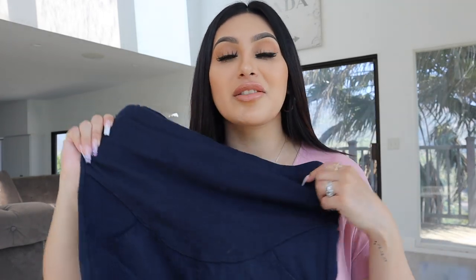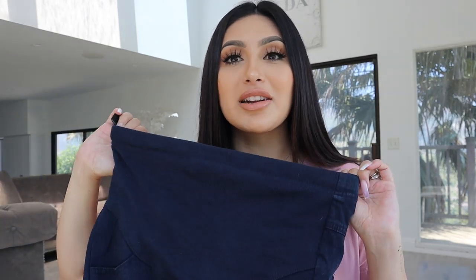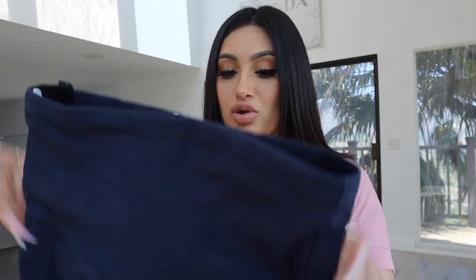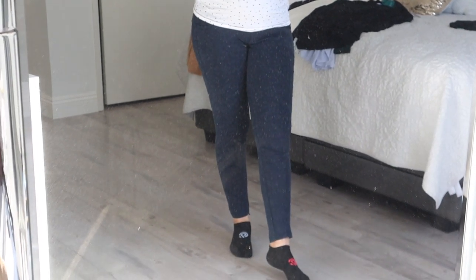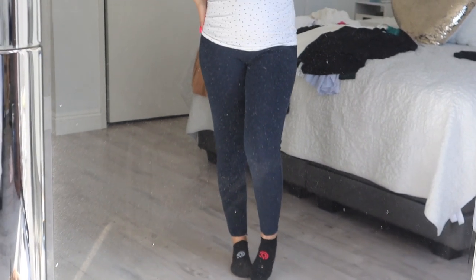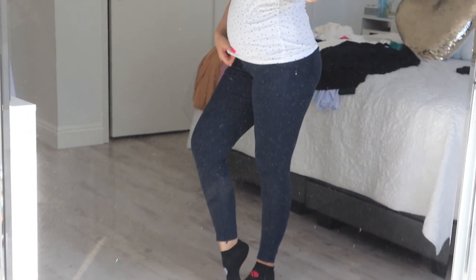But the thing that excites me the most is also the front of the jeans, because I've noticed that some of the jeans can either have two elastic things on the sides, or they can just have a little cover for your belly, and everything else is exactly like the jean type. But these feel like they're leggings. They stretch out so much, so you can honestly even size down because these stretch out a lot. But I also love the front of it, that it's just that material as if it was a tank top, to be honest.